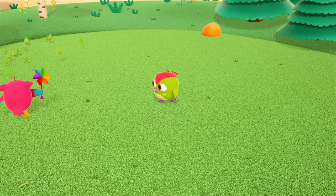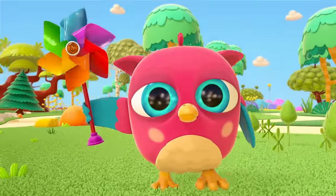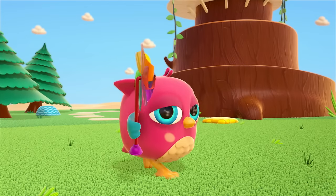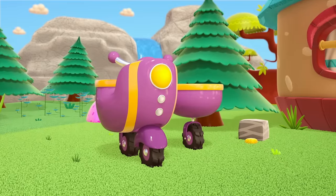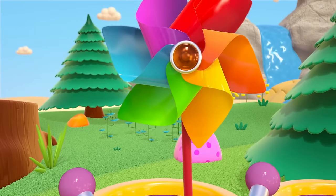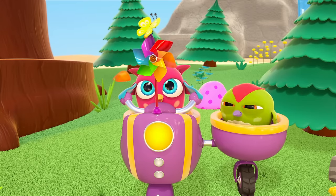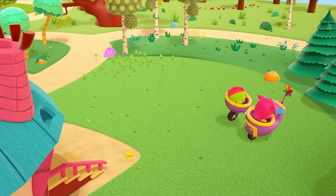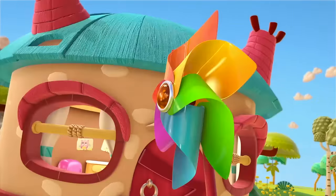Hop Hop is running very fast, and the pinwheel is spinning fast. Oh, little owl, are you tired? A motorbike! What's your idea, Hop Hop? Hop Hop has fixed the pinwheel to the motorcycle. The birds will ride on it, and the pinwheel will spin very fast. Pinwheel. What a wonderful toy.